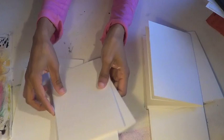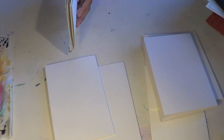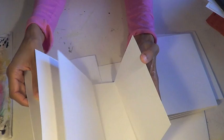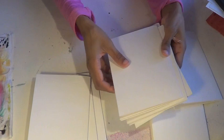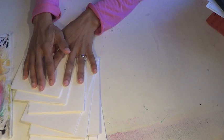For the mixed media paper, because it's thinner, 90 or 98 pound, I did three sheets for each signature. So I have three mixed media signatures, three Bristol paper signatures, and three watercolor paper signatures. That makes nine, and I wanted to have 10 signatures, so I just created one signature that has one piece of each.